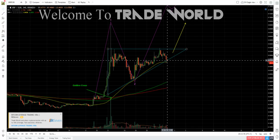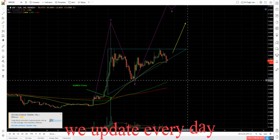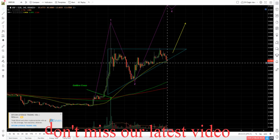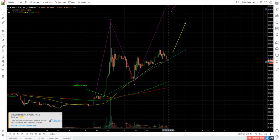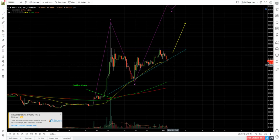We are correcting a little bit right now. Some selling is going on. We touched the 50-day moving average but bounced right off of it. But we can still correct a little bit further here, so we will just have to see.